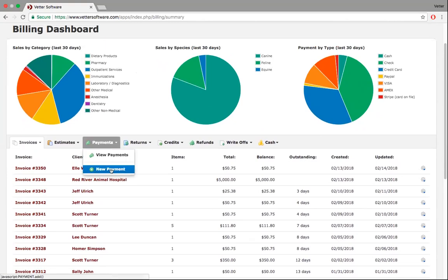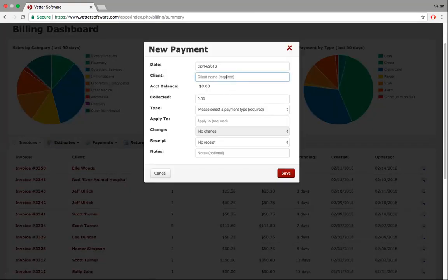We click new payment. I'm going to put in any client name. Let's put in Homer Simpson. Homer has an account balance, so let me take someone without an account balance to make it a little easier to look at here. Daddy Warbucks here. And let's say there's a surgery coming up, and we say, hey, I'm going to put down $500. And we hit apply to right here.